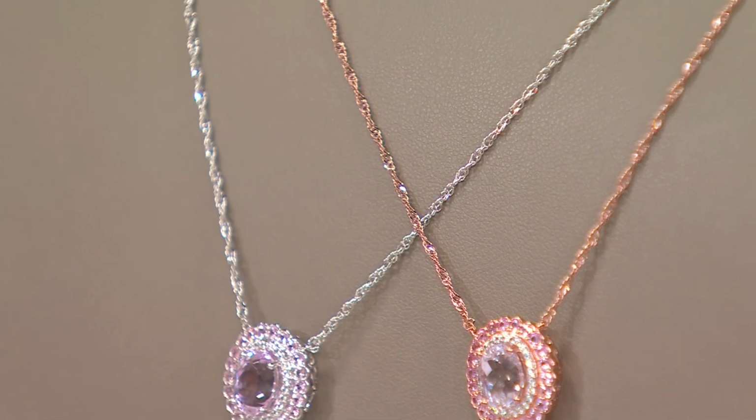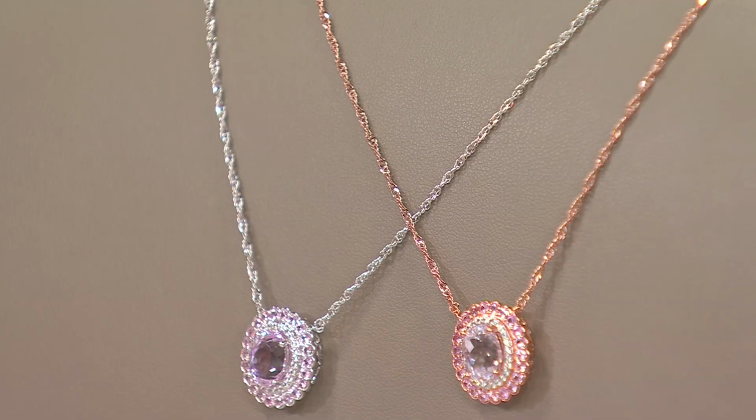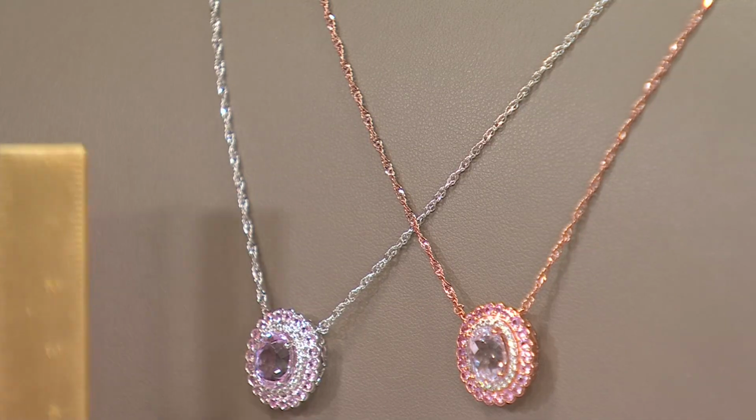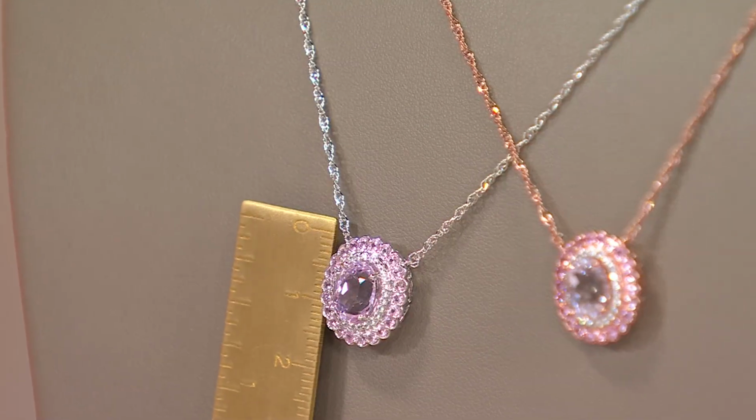The chain is 18 inches plus a 2-inch extender. And now the pendant itself is about 5/8 of an inch long. I'm going to measure it. Yeah, there you go. A nice, gorgeous, beautiful size.